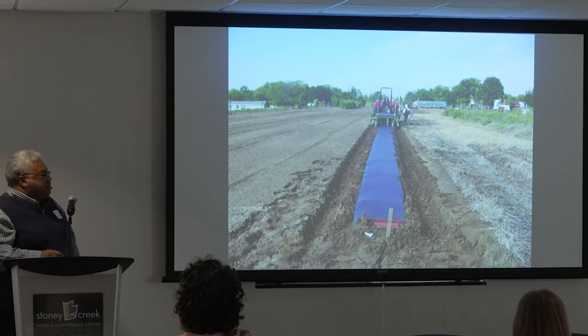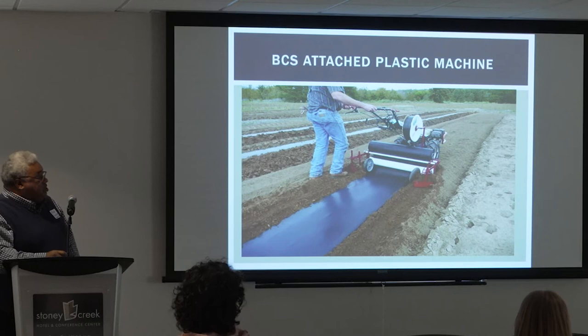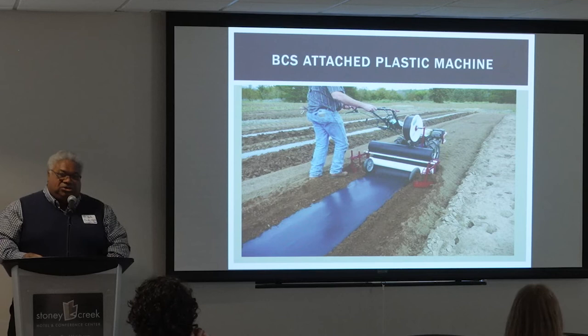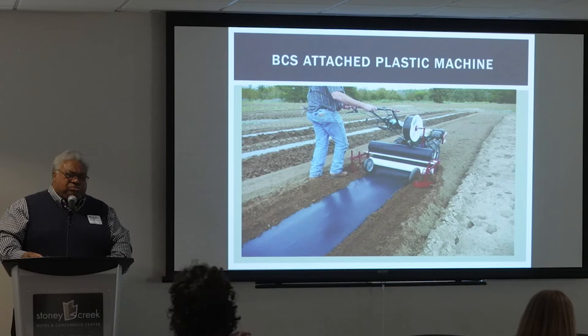So there are different machines. This is the machine that's made for the BCS. Well, I don't know if it's exactly made for a BCS, but you can hook it to a BCS. But it doesn't raise it up. But I've used this flat like that, and some things don't do well, especially peppers, especially in our clay soil.